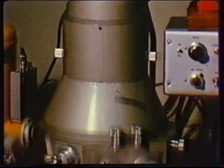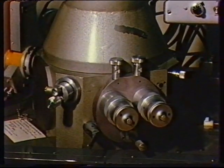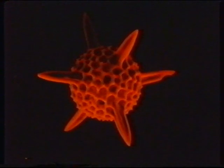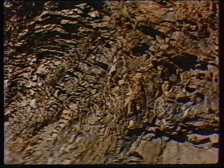But an electron microscope reveals something very unusual about this rock. Fossil radiolarians become visible. These small organisms lived in the ocean. And when they died, their remains fell to the bottom and formed layers of soft ooze on the seafloor. In time, these skeletons were cemented together to form layers of hard rock.